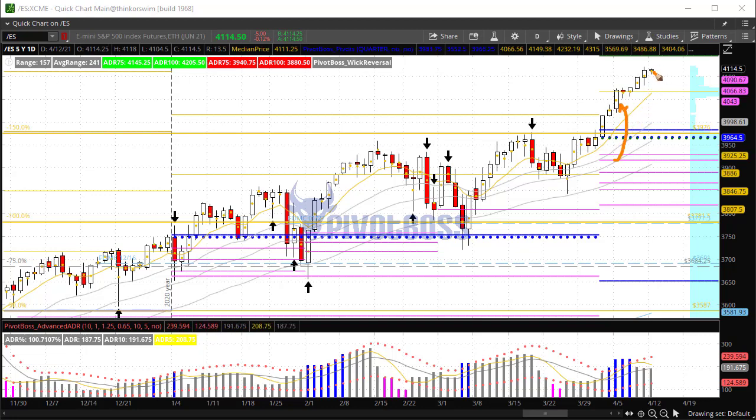But if we do get one big pullback over a series of maybe 2 or 3 days, that could provide a very good swing buying opportunity for a continuation higher over the next several weeks. So if we do get a pullback of some magnitude here early in the week or soon, that could provide a very good buy opportunity.